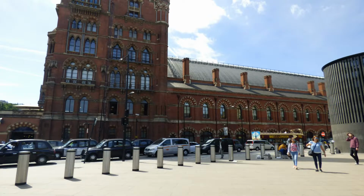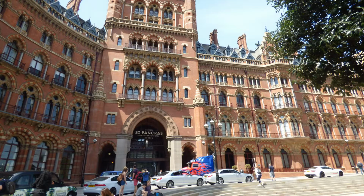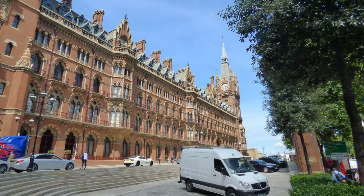Across the street from King's Cross is the beautiful Victorian building that houses the St. Pancras railway station. Built in 1868, it is the terminal station for the high-speed Eurail service to Brussels and Paris through the Channel.